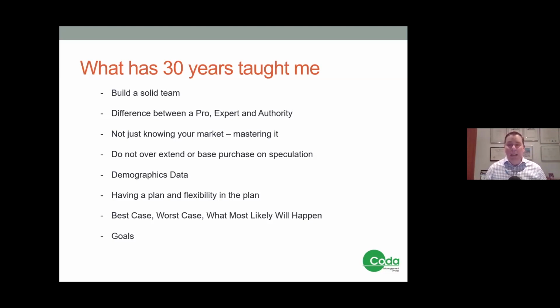And so these are the biggest things that I really focus on. I don't want to get sidetracked. I don't want things diverting my attention. We're singularly focused on this because we believe in it. We have a plan, and we understand what's going to be happening in the marketplace.